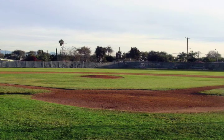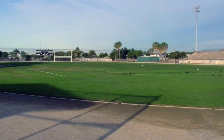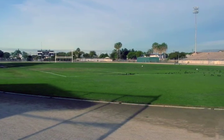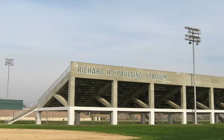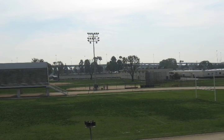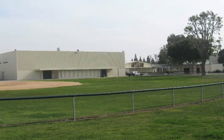Buena Park High School has numerous athletic fields, including baseball, soccer, and football. Richard H. Spalding Stadium is the site of opening day assemblies, football games, and graduation celebrations. In the distance, past the field, you can see the agriculture buildings, home of our award-winning agriculture program.